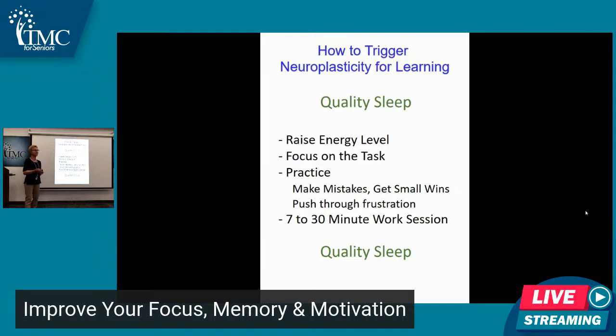The other thing about learning and neuroplasticity and changing your brain, anything new we want to learn, pickleball, or even if you want to adopt a healthy eating habit, is that it takes time. The idea is to break whatever you're trying to do up into smaller chunks, so that you're able to be successful and get those little wins.